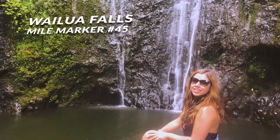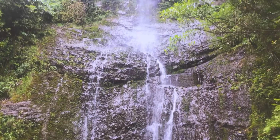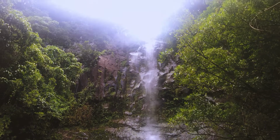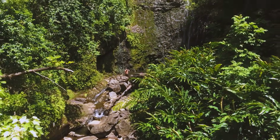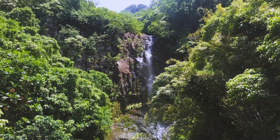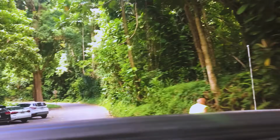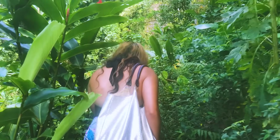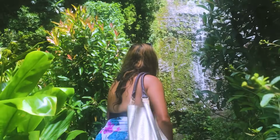Wailua Falls, mile marker 45. Just a few miles down the road from Hana is the second best waterfall you'll run into along this entire journey, the Wailua Falls. This 85-foot waterfall is considered Maui's most photographed waterfall, and it's impossible to miss. This giant waterfall is right next to the road. I'd suggest walking the trail right down to the pool where the waterfall drops into and experience it all in its glory.